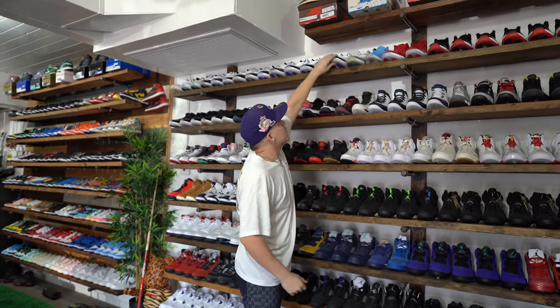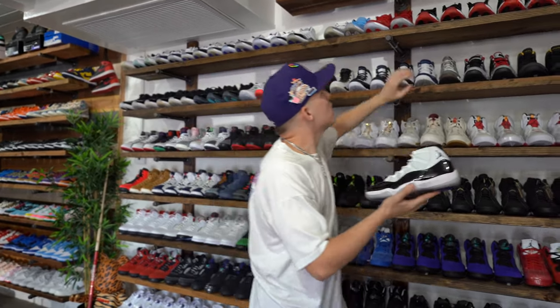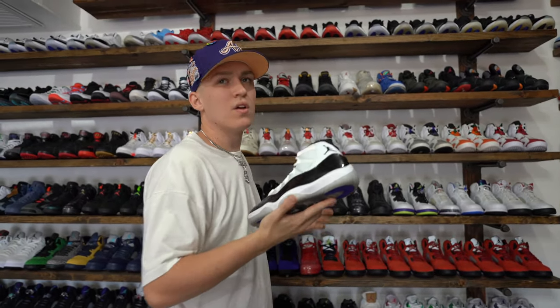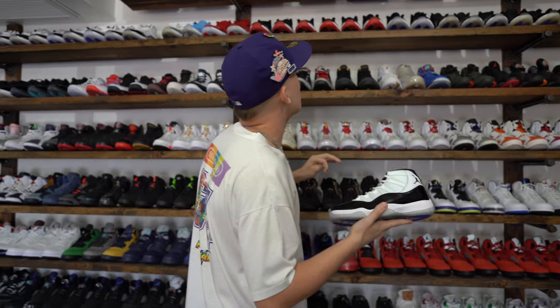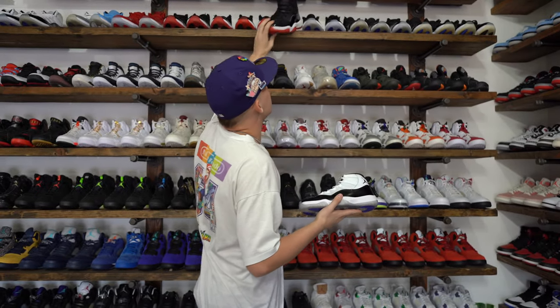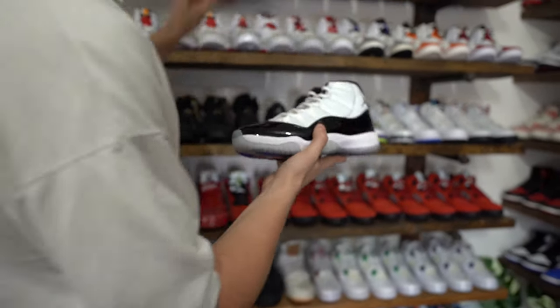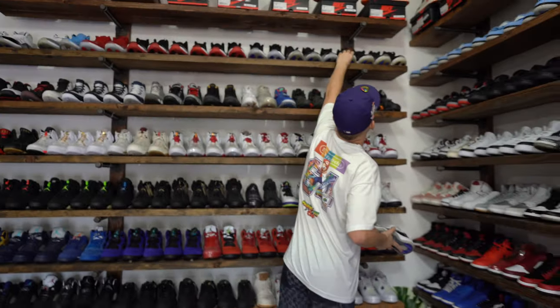We sell a lot of the Concords. It's definitely probably one of our better sellers. Like I was saying before, the 1s, 3s, 4s, and 11s. That's definitely our best selling Jordans for sure. A lot more of the classic colorways. We sell a lot of the Breds, the Concords. And then we sell quite a bit of the Space Jams too.